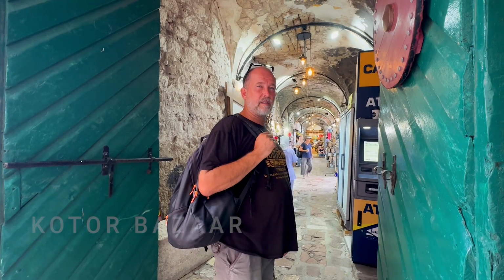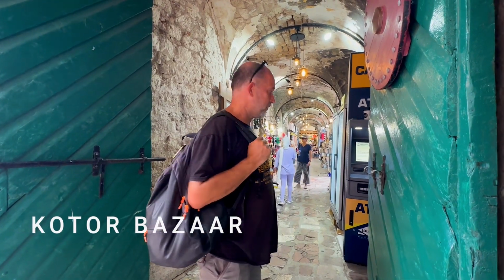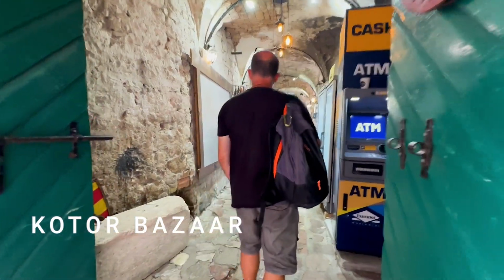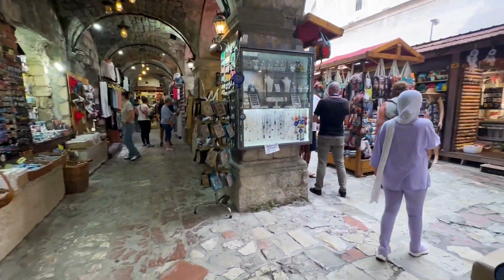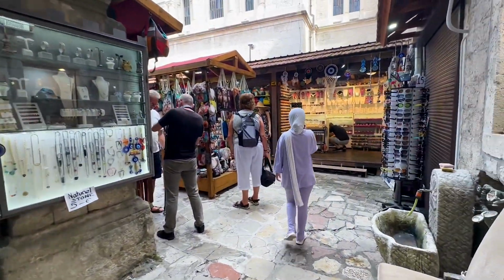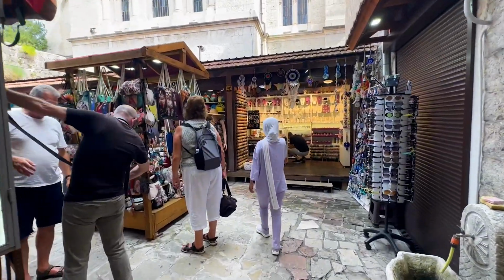The old Bazaar in Kotor is absolutely lovely from a building perspective. It sells lots of souvenirs, so if you want to go souvenir shopping, this is your place to go.